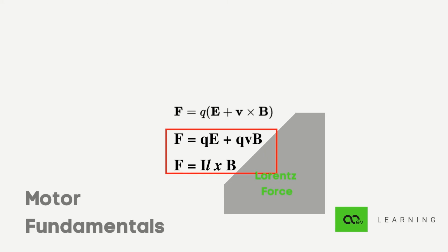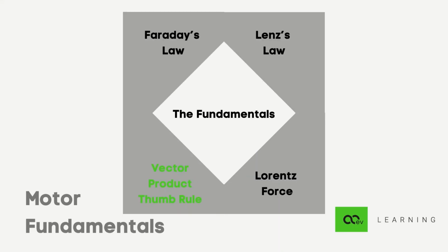I'll explain how to determine the direction of the force in a short while. The moving charge to current relationship of Qv can be replaced by IL. The same magnitude can also be determined by ILB. Now we come to determine the direction of the force generated by the magnetic field, and get to the last rule we need to ponder upon before getting into the motor.